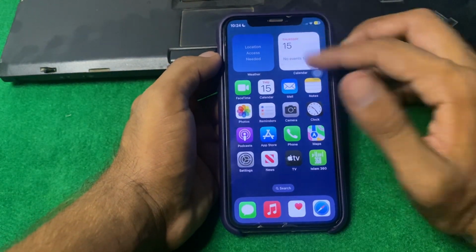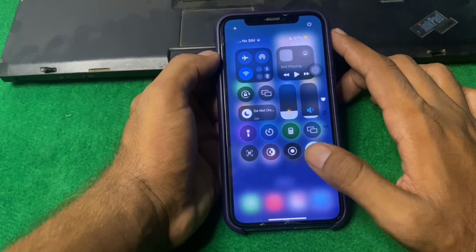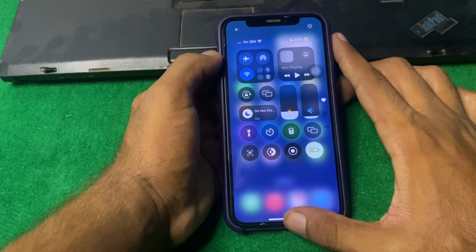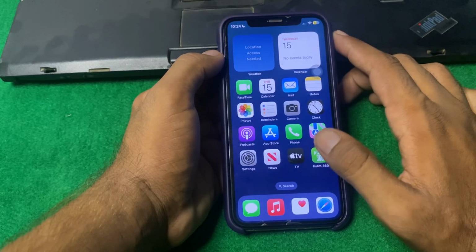So guys, first of all, drag down your Control Center and make sure that the Do Not Disturb mode is not enabled. If it is enabled, then disable it and check if the problem is fixed or not.